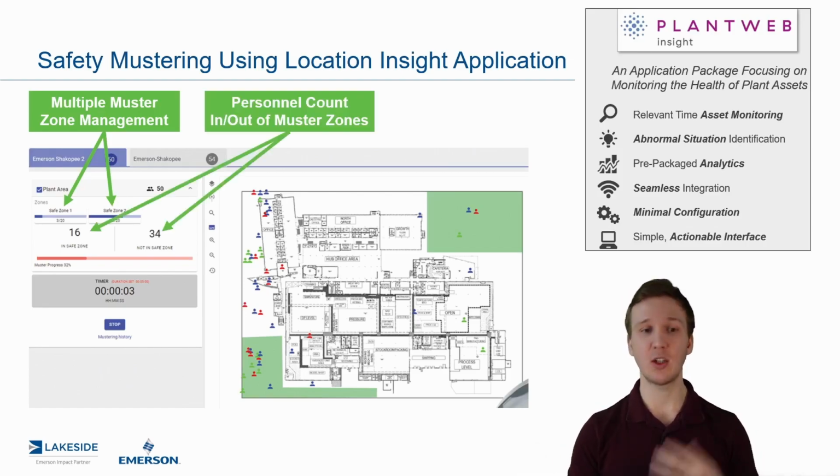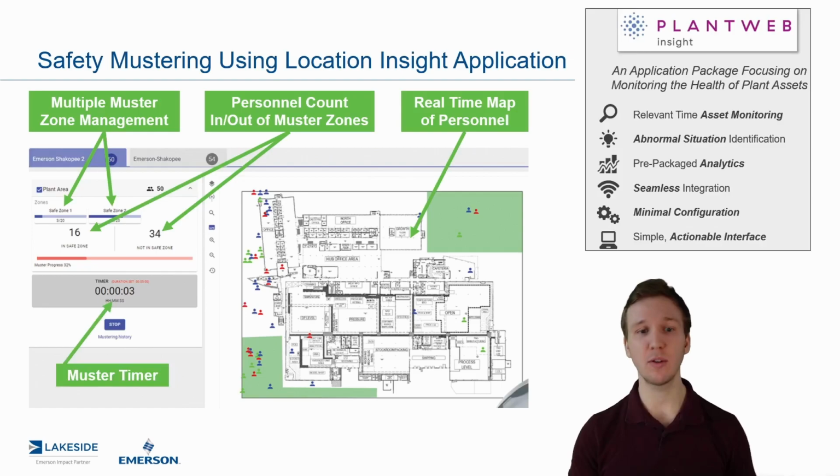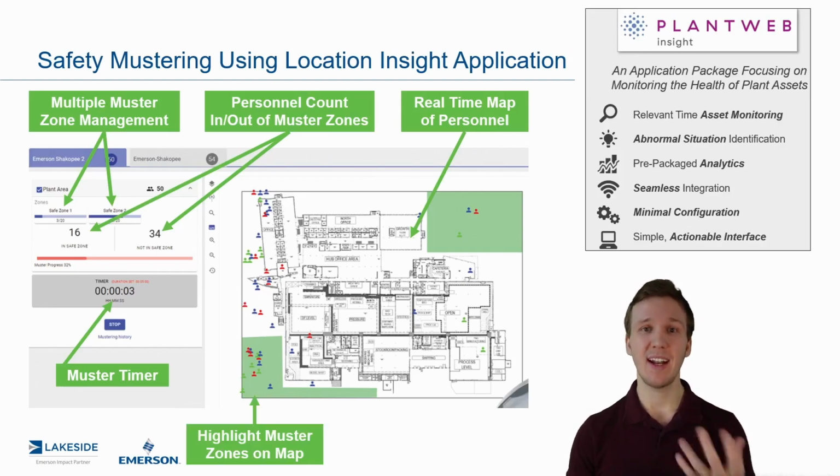We can also look at a total basis, for who is in and who is out, depending on how specific we want to get with that information. And we have a real-time map to identify are personnel making their way to these safe zones, or are they already in these safe zones? You have a muster timer as well, which is super beneficial to see how long things have been occurring for. And then as well, highlighted in green here are the actual muster zones, and you can adjust these accordingly.